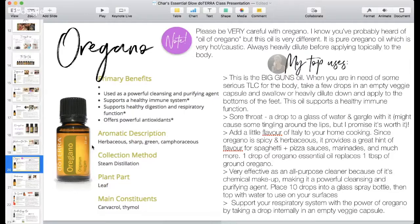And this is my husband's go-to. He swears by this, and I swear this is his favorite oil. But if you have a sore throat and you put a drop of oregano in a cup of water and you gargle with it, and then spit it out into the sink, it is going to really help soothe that sore throat. And since it is a hot oil, I'm just trying to warn you, there might be a little bit of tingling around your lips, but I promise you that it really is worth it.